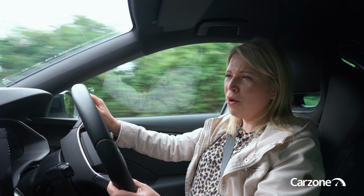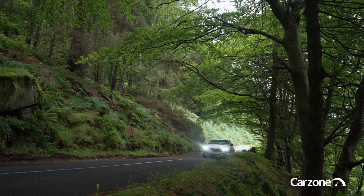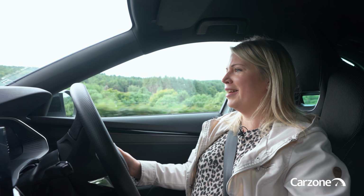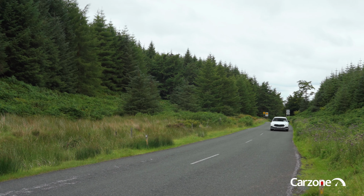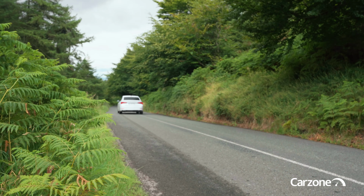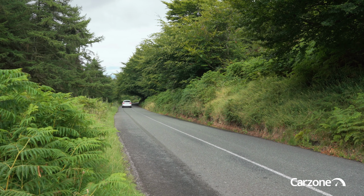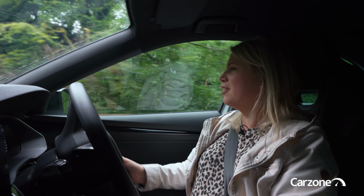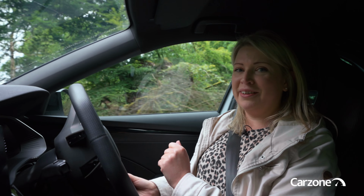There are driving modes, like there is an eco mode, there's a sport mode, but I don't think it's really relevant in a car like this. So generally, it's a smooth, simple, comfortable, refined car. It's not fun to drive, it's just simple and straightforward, just like the rest of the car.